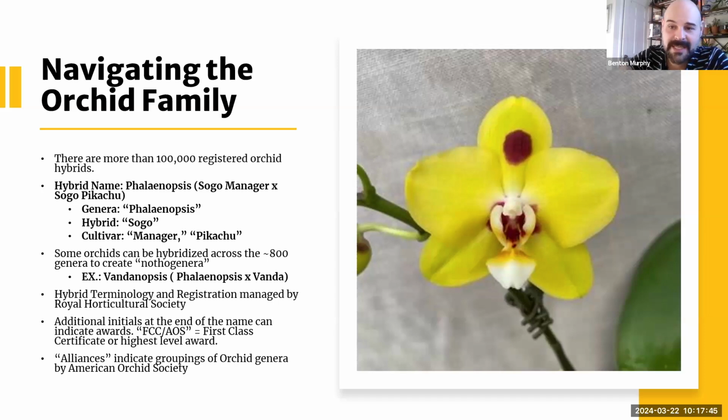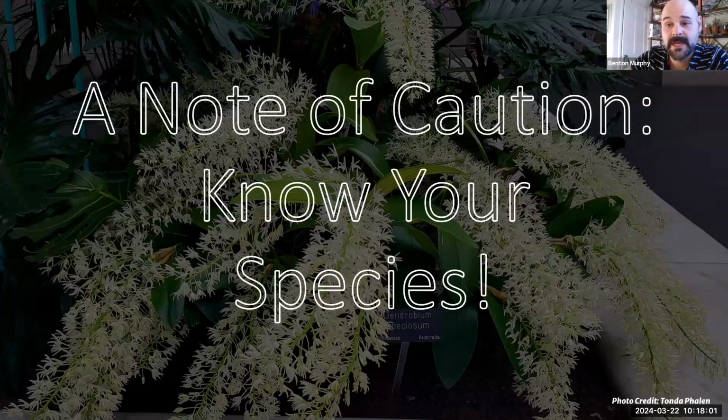So if you hear the Oncidium Alliance, they're talking about Oncidium orchids, as well as other orchids that either look or can be cared for similarly to Oncidiums, just to make it a little bit simpler for people to understand those groupings.